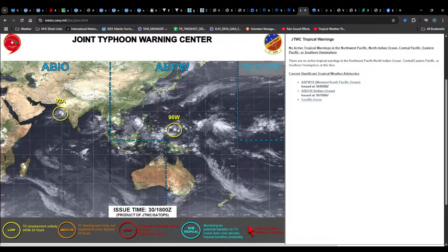There are some models that want to get that a little interesting, and then some that obviously don't. But there's enough there to where it could get interesting. So please just monitor that with your local officials, because it'll be PAGASA. It's heading towards the Philippines.